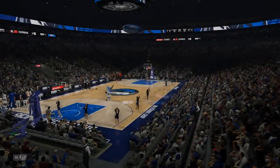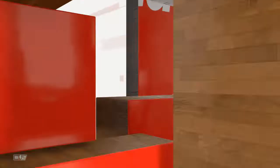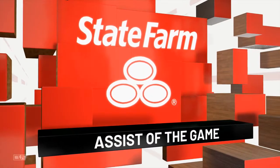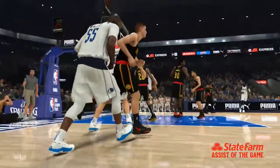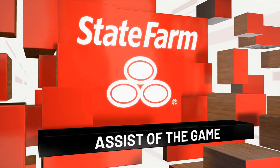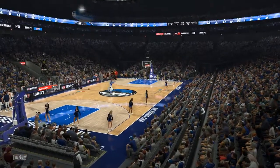And let's go back to a terrific pass that we're calling tonight our State Farm assist of the game. And he may not be known as a pass-first guy playing out of the two-guard spot, but he shows here that he can dole out an assist or two when he needs to. That's right. That's not his primary duty, but when the situation calls for it, he can do it and does it well.